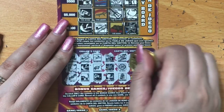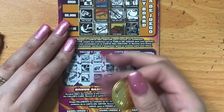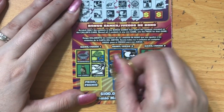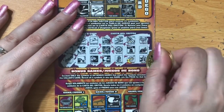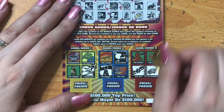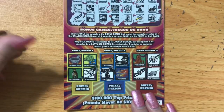All right. Next is the windmill and the jackrabbit. Windmill, jackrabbit. Nope. Down here, windmill. No jackrabbit. Last two, spear and spur. That doesn't do anything for us up there. Down here, spear. Nope. All right, another loser, it appears.